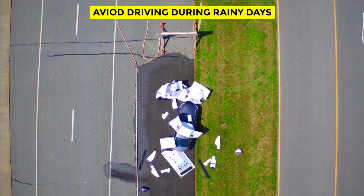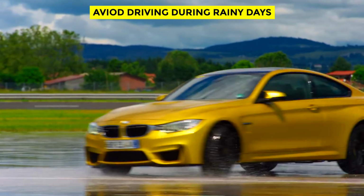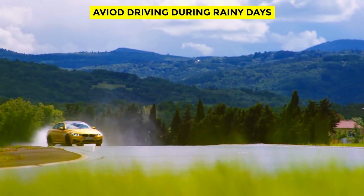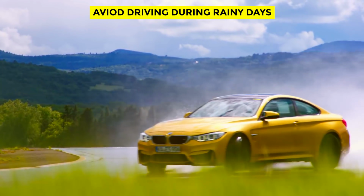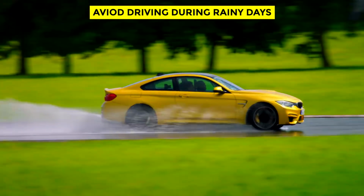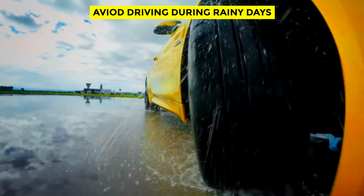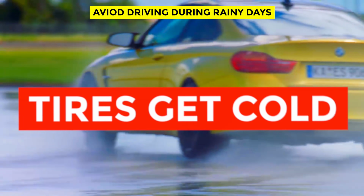Researchers have found that your chances of being in a fatal accident increase by 34% whenever you drive in the rain. Apart from that, your average fuel consumption also increases while driving on a rainy day. Rain, snow, or slush on the road increases your vehicle's rolling resistance, because in addition to moving the vehicle, your tires must also push their way through extra water on the roadway.